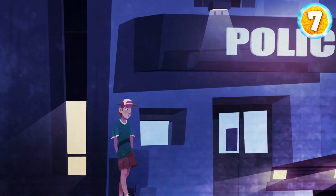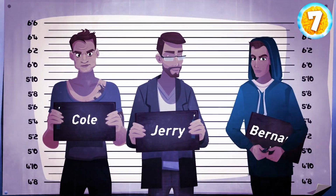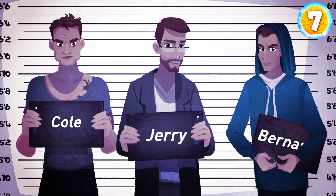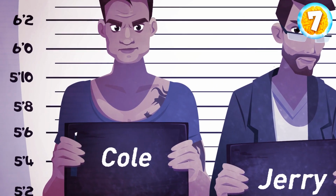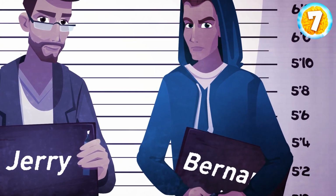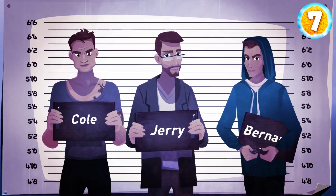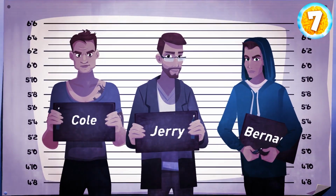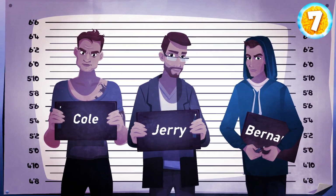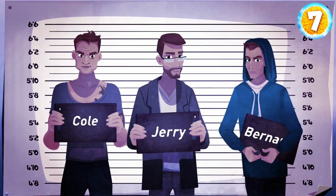When he got there, the police were interrogating 3 suspects, Cole, Jerry, and Bernard. They were all in the park that night. The detective gave each of them a marker and asked them to write their names on a whiteboard. As soon as they finished, he immediately arrested the right person. Can you figure out how on earth the detective knew who was guilty based on this random test? What's your 2 cents on this one?